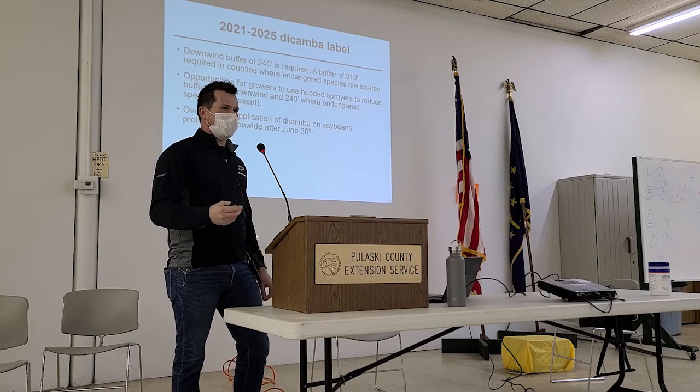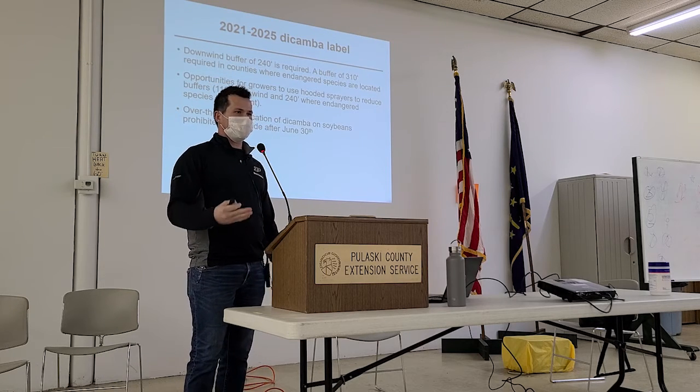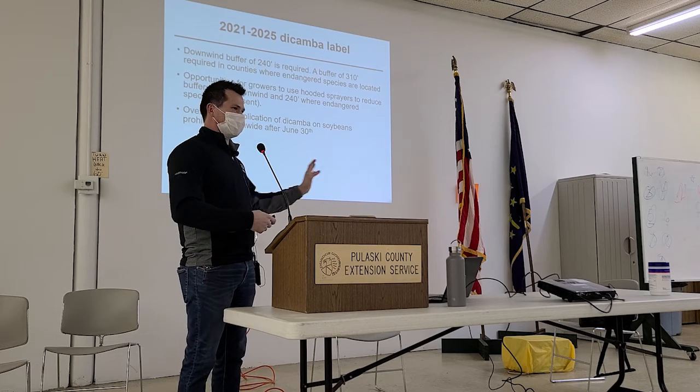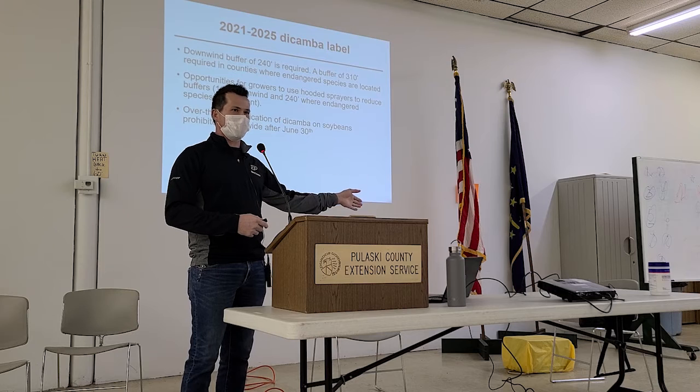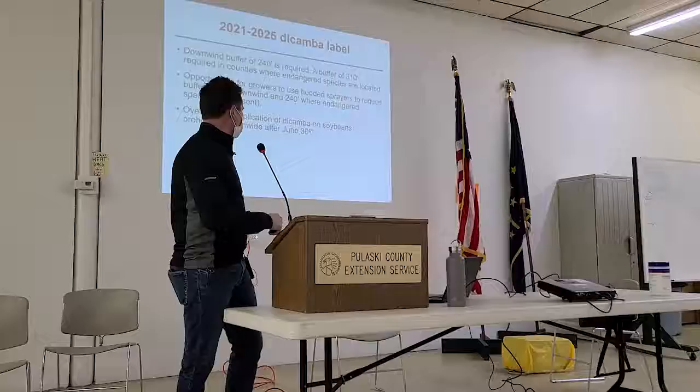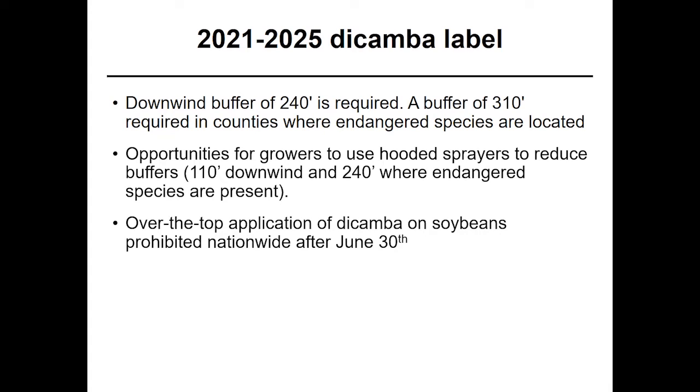The federal label is also now establishing a nationwide cutoff date of June 30th. So last year was a restriction from the state chemist. This year is actually a restriction from the federal label, where farmers can only apply dicamba over the top to soybeans up to June 30th.